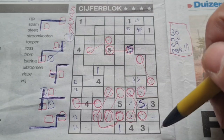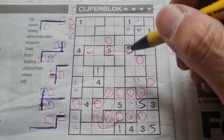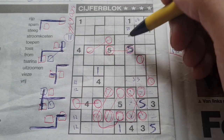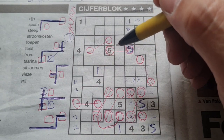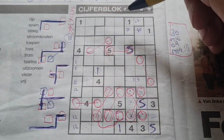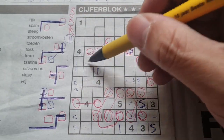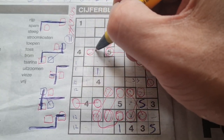These 2 boxes can be 5, so one box level 5 in this area is supposed to be here. Then, let me see. These 2 boxes can be 1, so the 1 could be here, could be there. These 3 boxes surround the 1 can be 1, so the 1 could be here, could be there.